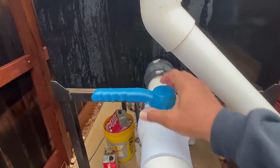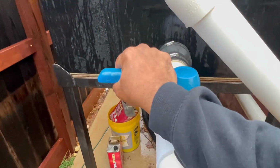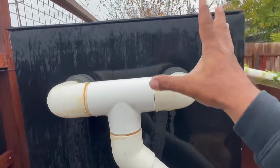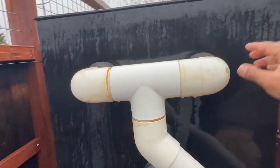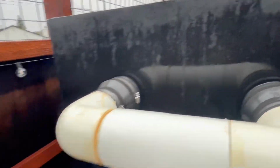Now, right here I have this ball valve. All I do, literally I'm gonna do it too, is I just pull this lever this way, and it is going to empty out the entire filter. Now, I'll slide this cover off. I'm not gonna stand up here because it's really muddy. I'm gonna slide this cover off just halfway so you can see.